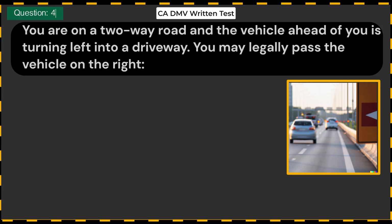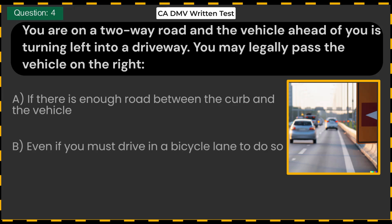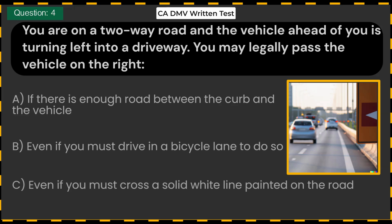You are on a two-way road and the vehicle ahead of you is turning left into a driveway. You may legally pass the vehicle on the right. A. If there's enough road between the curb and the vehicle. B. Even if you must drive in a bicycle lane to do so. C. Even if you must cross a solid white line painted on the road. Answer A. If there's enough road between the curb and the vehicle.